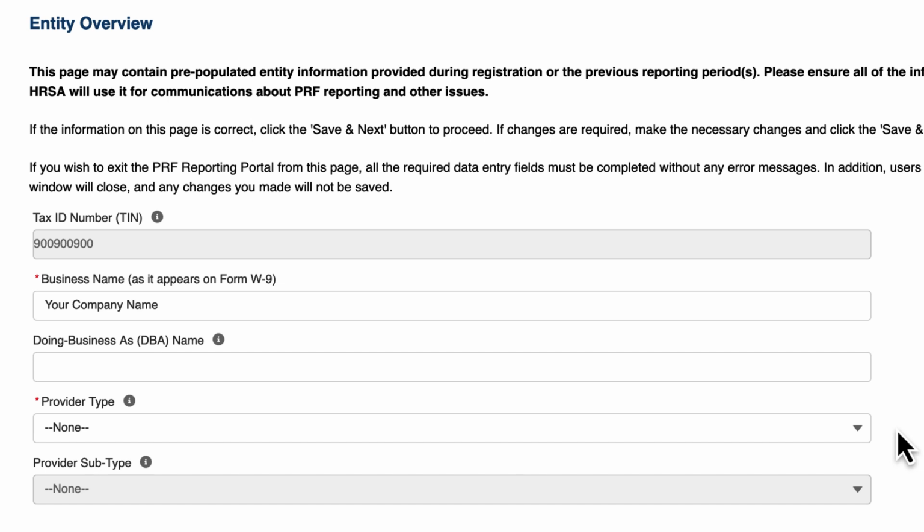The 9-digit TIN may not be changed and should be the TIN of the reporting entity. You may also provide a doing business as, or DBA name, which is optional and is not pre-populated for first-time users. Please note it is important to confirm that the TIN is entered accurately, as it cannot be changed.